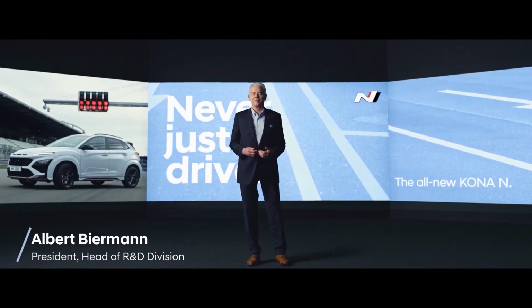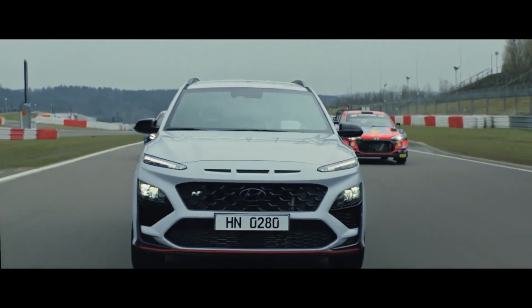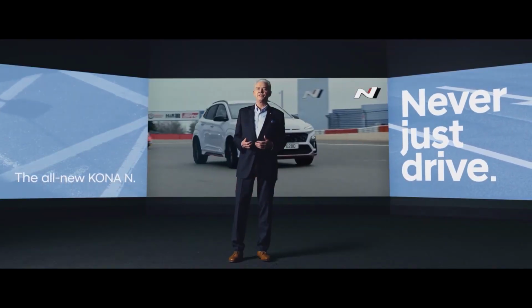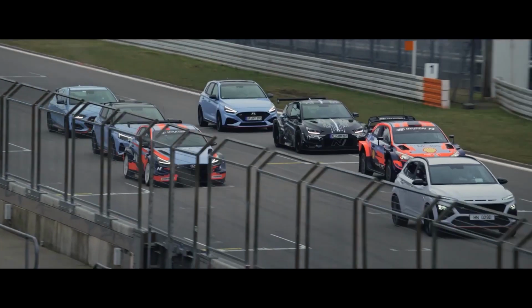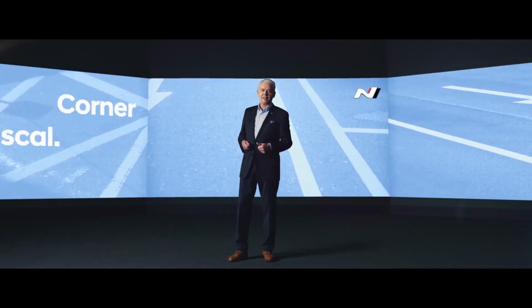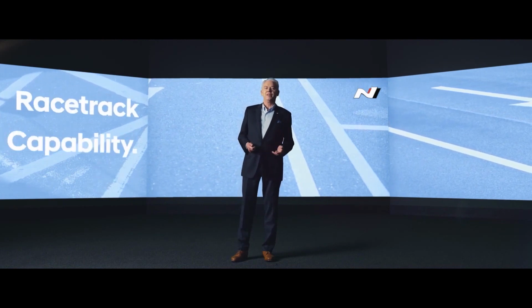I'm Albert Biermann. Yes, it's Kona N, the fifth in the N family, the first performance SUV N. We call Kona N a hot SUV because it's a fun machine that looks like an SUV, but is actually a hot hatch inside. And when you take it for a spin, we're sure you will see it that way too. Kona N fully meets our N philosophy.